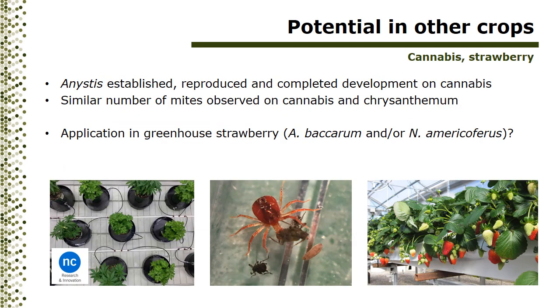One interesting application of Anystis may be in cannabis production. We have observed it eating root aphids, but have no idea yet if it will control them. As a first step, we did a trial with Niagara College to see if Anystis would even like this crop. Anystis mites did establish, reproduce, and complete their development on both crops. Similar numbers of mites were observed on both cannabis and chrysanthemum during weekly observations. Other crops that Anystis may do well include greenhouse berries and some outdoor crops.